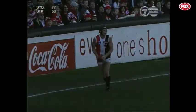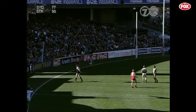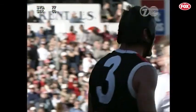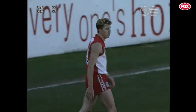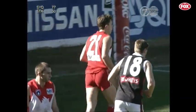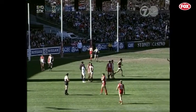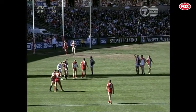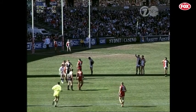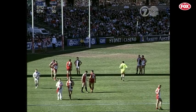Nathan Burke, tucked in the back pocket, is off. And a good smother by Leo Barry. Keeps it down in that forward zone. He's having a game, Barry, isn't he? 3 goals, 2 of those in the first term. And this is only his 12th game. Blood, little Sandy. It looks as though Nathan Burke might be bleeding from his arm, so Mark Nash asking him to leave the ground. And Burkey understandably not happy about it.